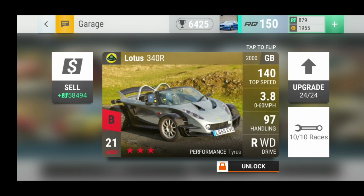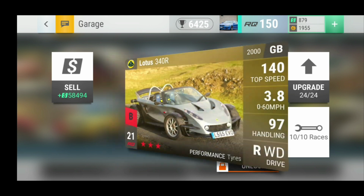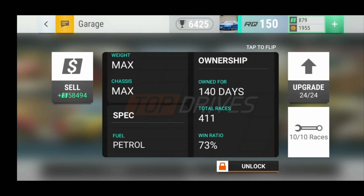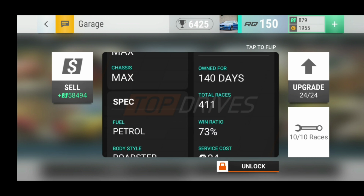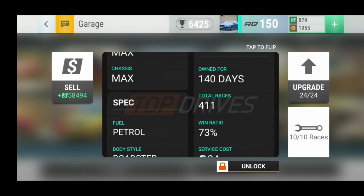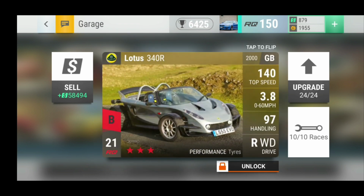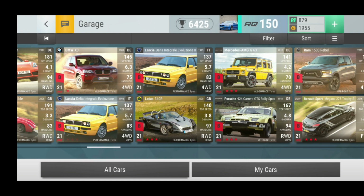Then we have my Lotus 340R. This might be my favorite car out of all of my ultra rares. It's just one of those cars I had wanted for such a long time when I got it, and you can see why. 400 races with an over 70% win ratio. It's just such a good car. Wow. Definitely keep it if you get it.